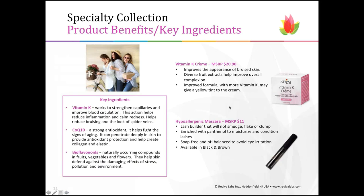Okay, vitamin K cream improves the appearance of bruised skin. We use it on a number of different fruit extracts that improve the overall complexion, but it's basically for bruised skin. And as you see there in that little ingredient box, vitamin K in general works to strengthen the fine small capillaries. If you strengthen the capillary walls, then the blood can flow through and not leak through, which is part of what causes a bruise. So you strengthen the capillaries, you are less likely to look as bruised, is the theory there.